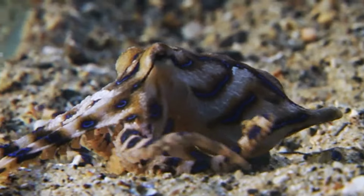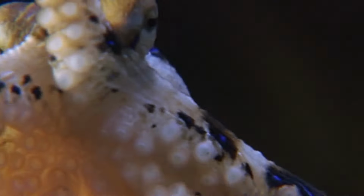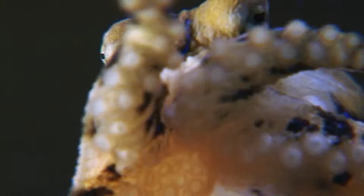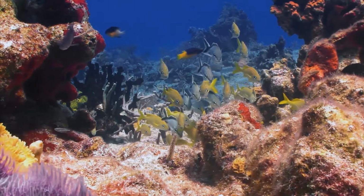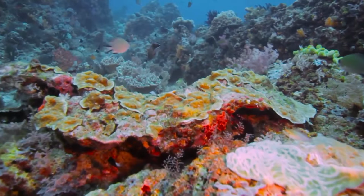Hunting by vision. When stalking prey in the open, the blue ring blends so effectively with its environment that it can steadily approach its quarry and attack before the victim knows what hit it. Seizing prey with its tentacles, the blue-ringed octopus uses its horny beak-like mouth to puncture through the crustacean's exoskeleton and deliver a different kind of venom.